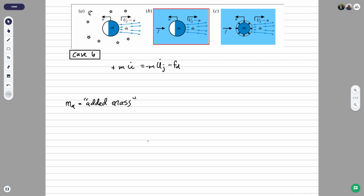So this is a weird concept in fluid dynamics, but it kind of makes sense if you take 10 seconds to actually think about it. If you're accelerating an object in fluid, you also have to accelerate the fluid around it. So as you're pushing on the object, you're also pushing on the fluid, and that costs you a bit of energy, right? So there's an additional, what we call the added mass. We'll add it on this side, and there's a change in the momentum of that fluid.